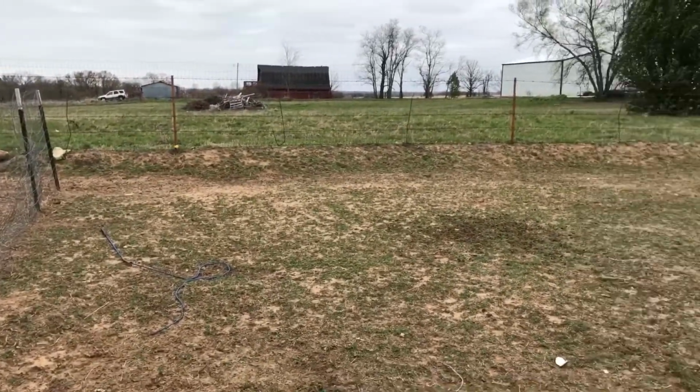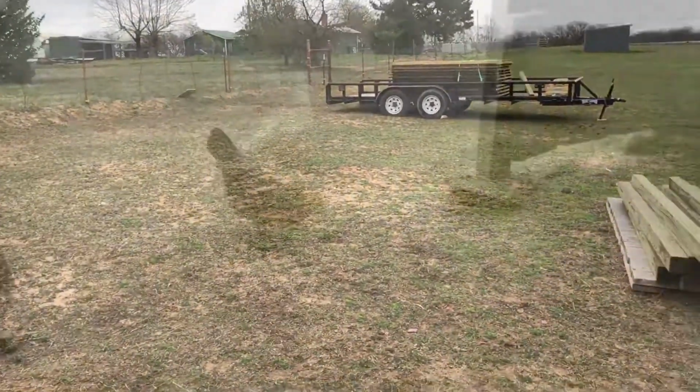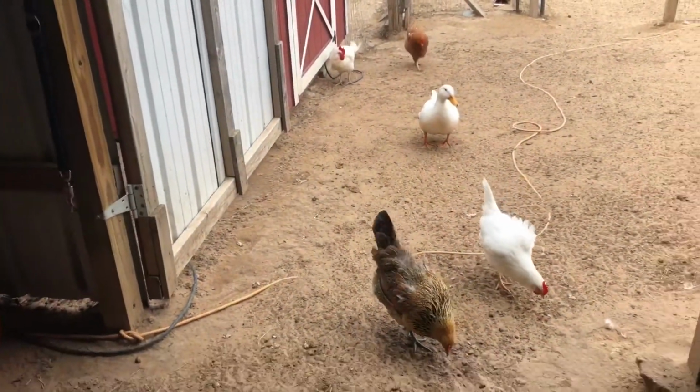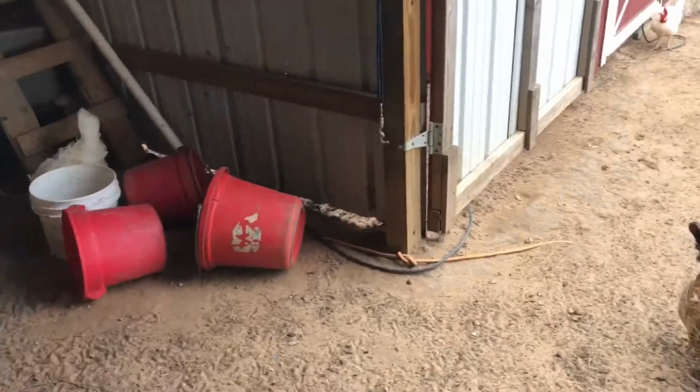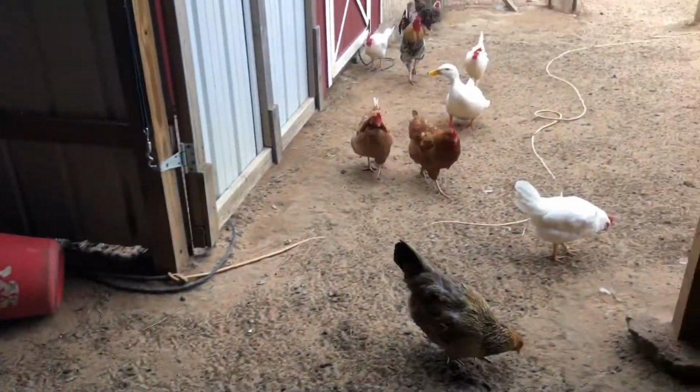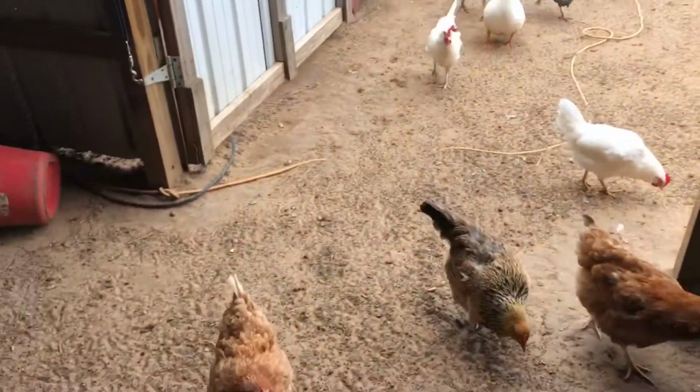But should be good. So hopefully that microphone absorbs some of the wind. I've only used it when it's really windy like this. So that's the big plan. Hopefully it gets done fast. Be good for the chickens.